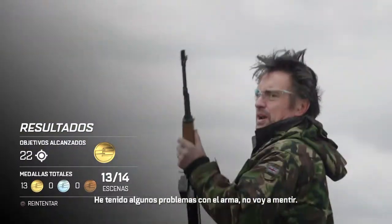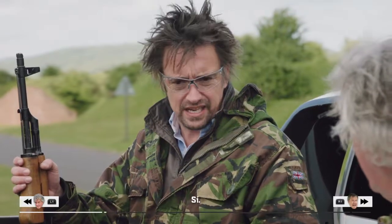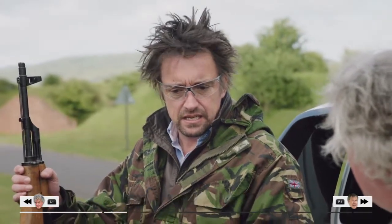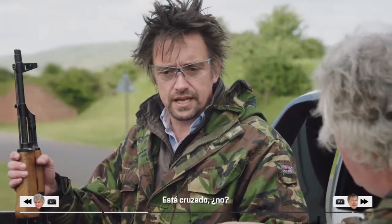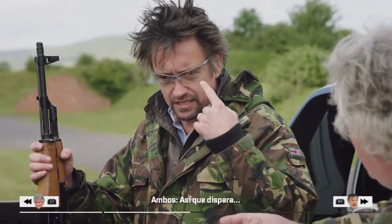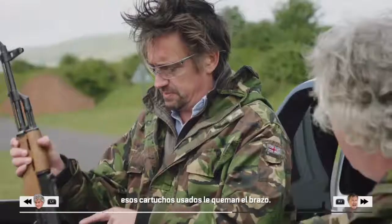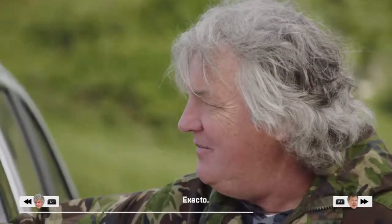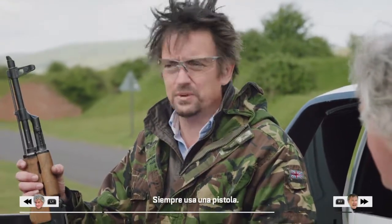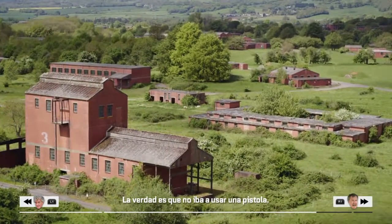I had a bit of gun trouble, I'll not lie. Well, here's some more news. General Stonewall Clarkson has gone off to get ready, but I suddenly remembered. Remember when we were in Jordan? He can't fire automatic rifles. He's right-handed but left-eyed. So he shoots from his left side, he's diagonal, which means all the spent cartridges burn his arm. Well, he'll be using a pistol, won't he? He always uses a pistol. Actually, I wasn't using a pistol.